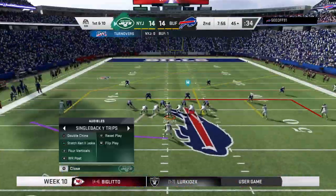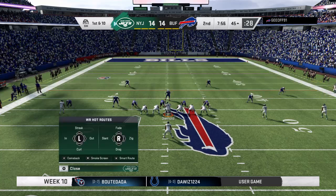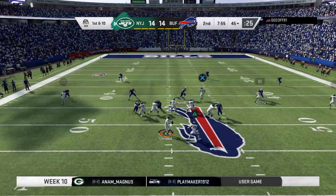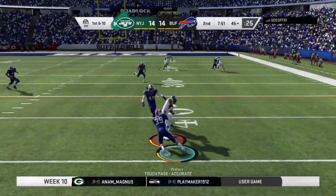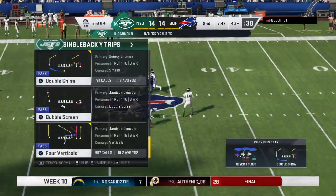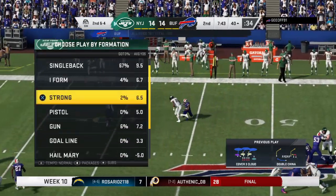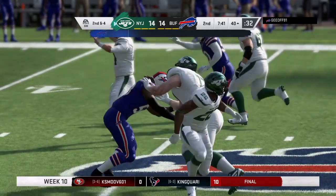After the interception, here's Darnold. Caught here by Bell. It'll be a gain of 6, and it'll bring up a 2nd down. Everyone's got to be able to catch the football. Doesn't matter what position you play, but if you're on offense, be aware a ball may come your way.